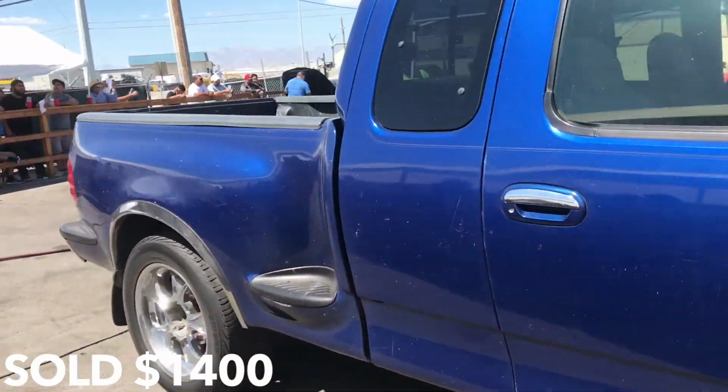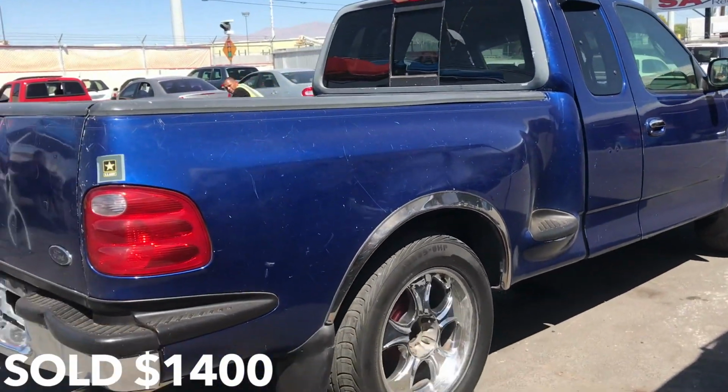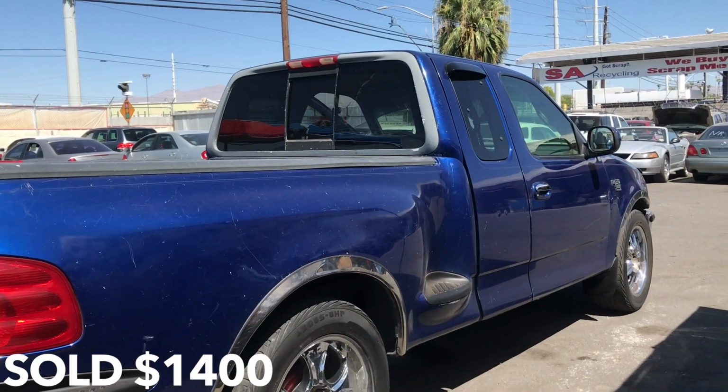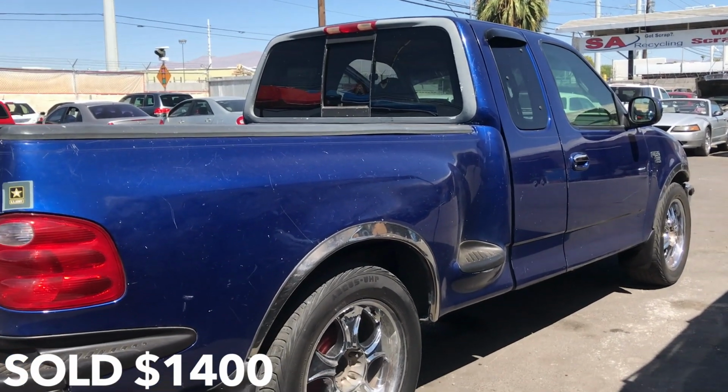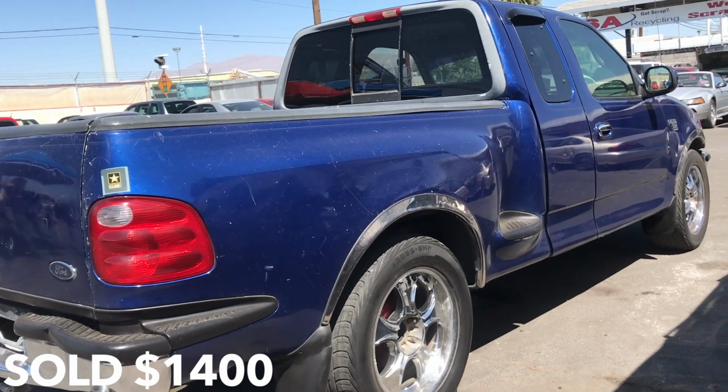97 Ford F-150. Looks like it's got a smog in it. 500. We've got the title? We've got the title. You walk with the title today. And a half. All in. All done. Sold, 1,400.